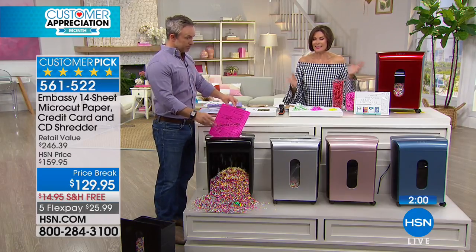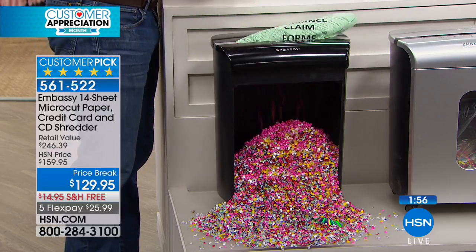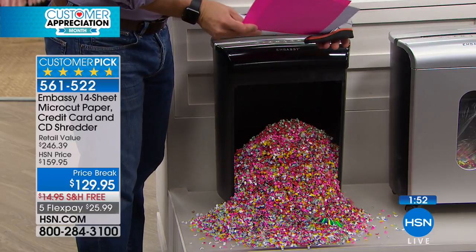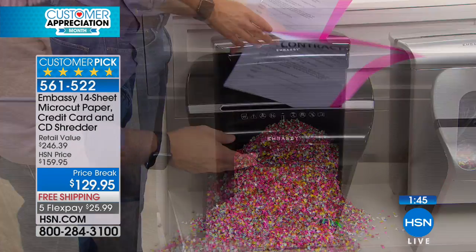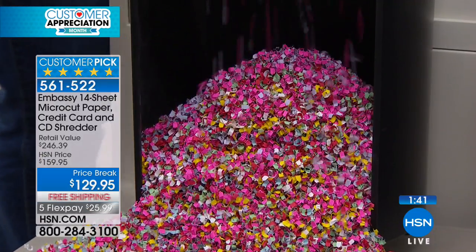This is the way, it's such an easy way to get rid of those sensitive documents. I didn't even know you're supposed to do your hotel keys. Sure. Your boarding passes from airlines. Yep, do those. Shred it all, because you cannot believe what they can do if they get their hands on your information, as harmless as it seems to you.